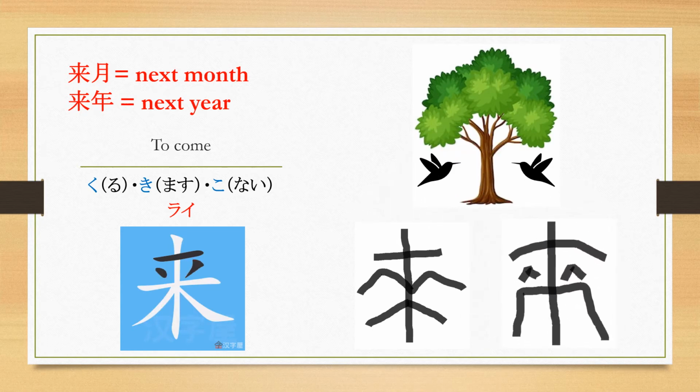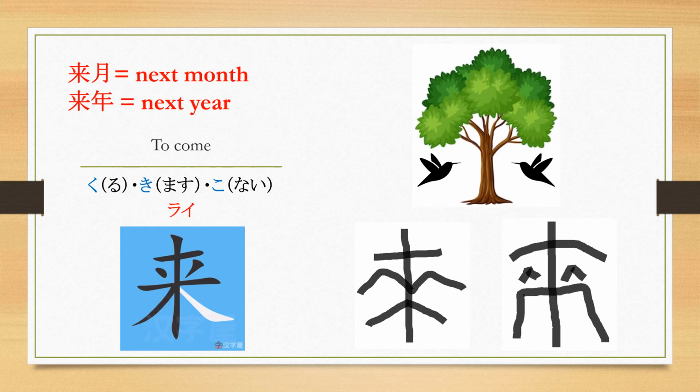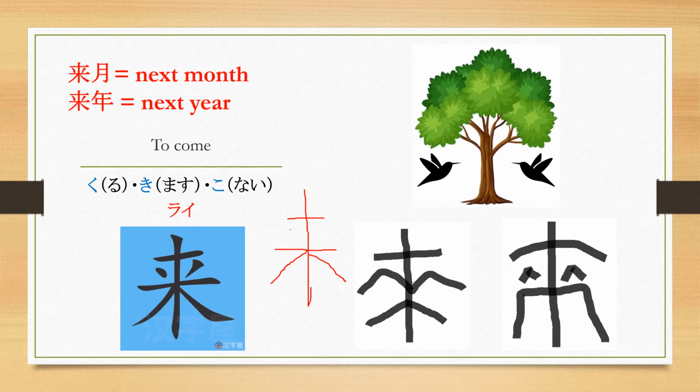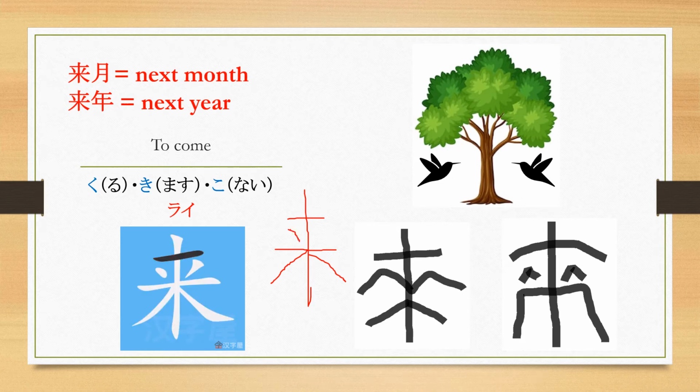And then as the shape evolves over time, it gradually looks like this. And nowadays, it is a gigantic tree. It is so gigantic that it's not just a tree kanji, but you add an extra layer on top, and between the two layers of branches, we have the birds going down like that. Okay, so that's how to practice in your workbook.